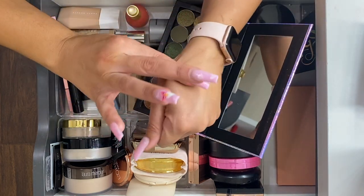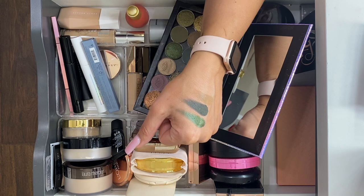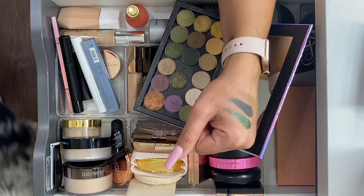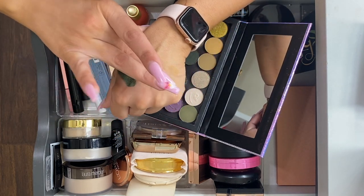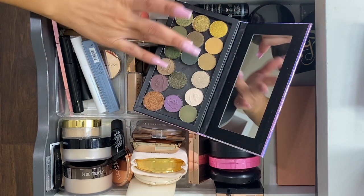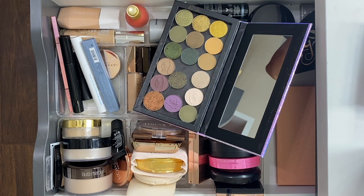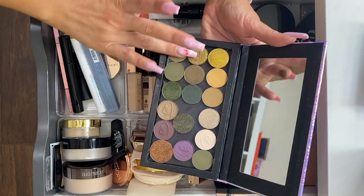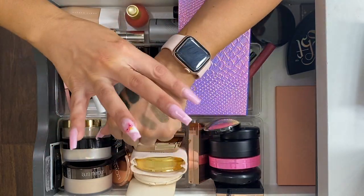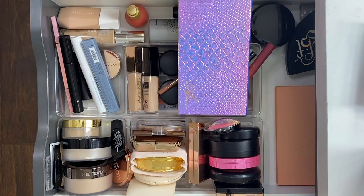Oh my gosh. I can't believe I haven't used this one. I mean, I've had it for so long. Look at these. Why haven't I used it? Okay. Let's do the next column down. Here we go. And then last column. Heck yeah. Look at these shades, man. Oh, yeah. Green. You know me. Me and greens. I love it.